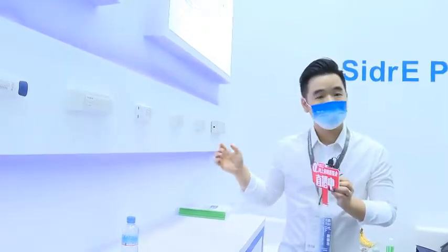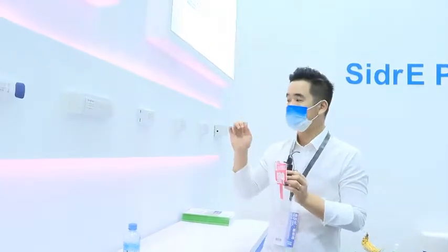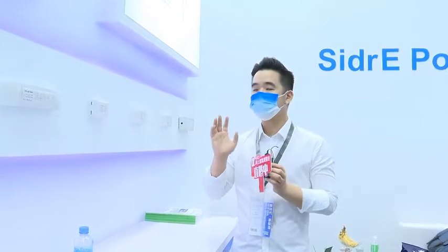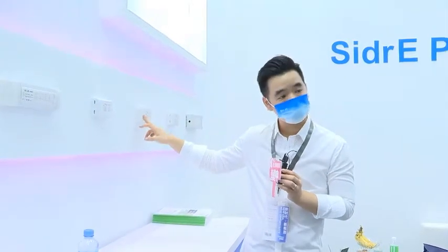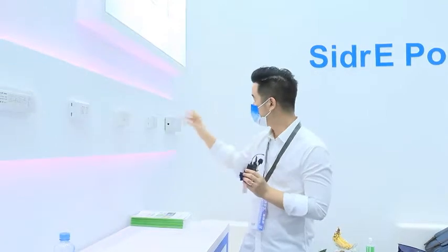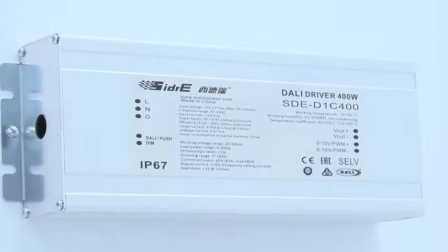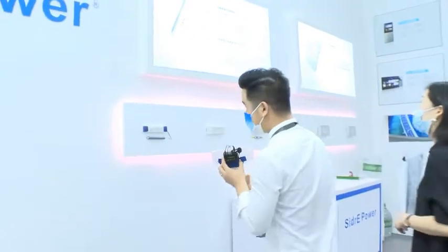Tally drivers have a wiring installation a little bit more troublesome than PLC because they need extra wiring for the tally dimming and the push dimming. But tally drivers can work independently. They don't need a control system. They can be manually adjusted. Inside they have a push dim button. They can adjust the dimming lighting as we like. Our tally products have a range from 20 up to 400 watts of LED lamps. Our 400 watt, as we can see here, has an IP grade of 67, making it suitable for outdoor installations.